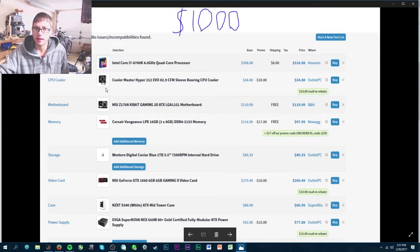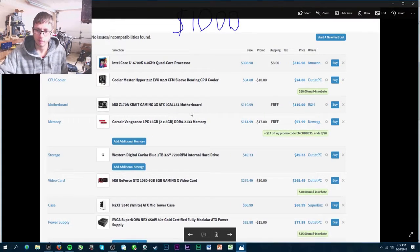I took out the AIO and put the Cooler Hyper 212 Evo in, because if you don't want to overclock, you don't have to get the AIO, which costs $100, and this costs only $25. So just think about that. You're saving money.